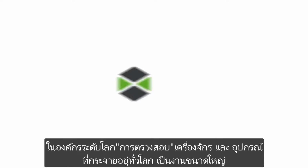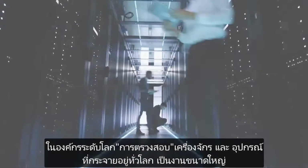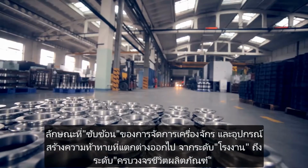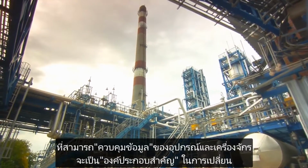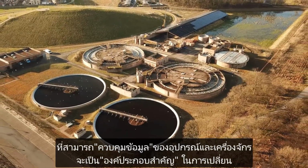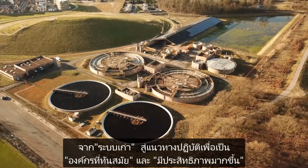In a global enterprise, monitoring assets worldwide is a massive undertaking. The complex nature of asset management creates unique challenges, from the factory floor to an entire product lifecycle. For a company providing wastewater treatment, getting control of their asset information was a critical component in transforming legacy systems and practices into a leaner, modern, more efficient enterprise.